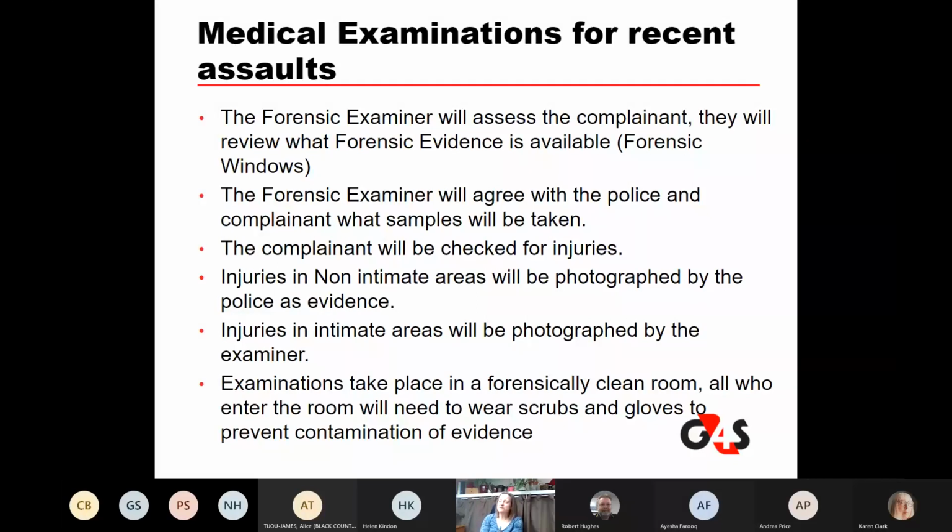So for recent assaults, the forensic examiner will assess the complainant, that's the victim or the client, I call them. We don't often call them victims. There's the whole victim survivor thing. Some people want to be victims, some people want to be survivors, and it's that language thing again, it's really tricky. So I tend to go client, because for us they are. They're not really patients because they're not poorly.